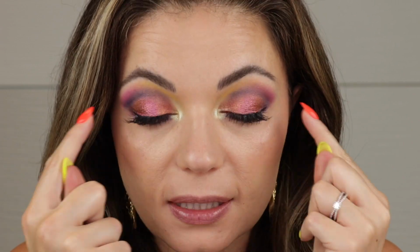So I did go ahead and ended up just intensifying that Duchess shade in my crease, the darkest purple. I just wanted something a little bit more dramatic right there. And as I was going through, I was like, oh yeah, we want a little bit more. So I brought it in a little bit and made it a little darker. Other than that, I feel like I kept everything the same.